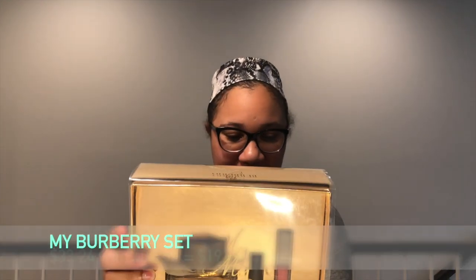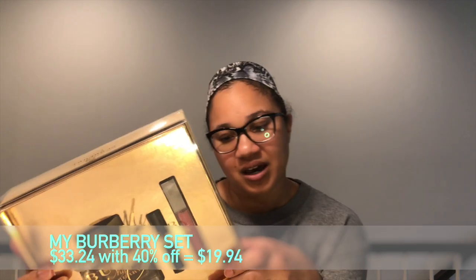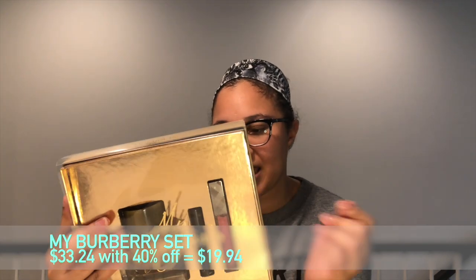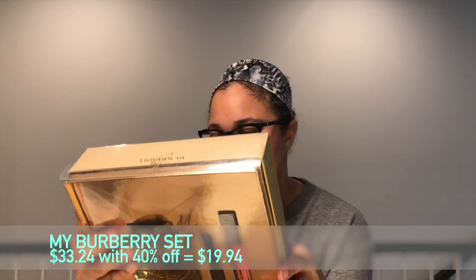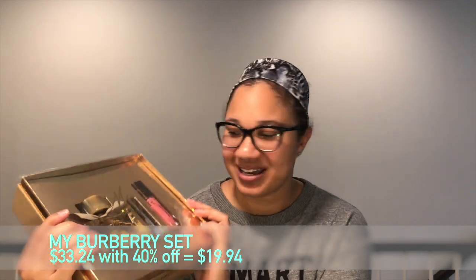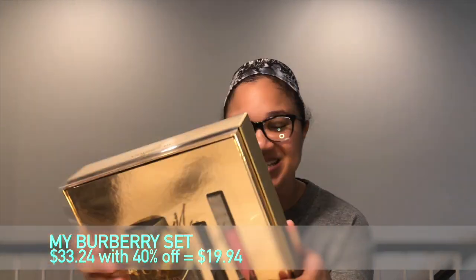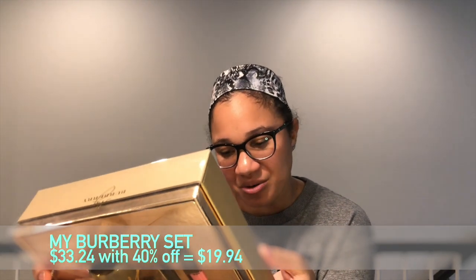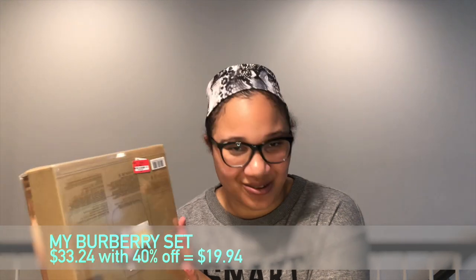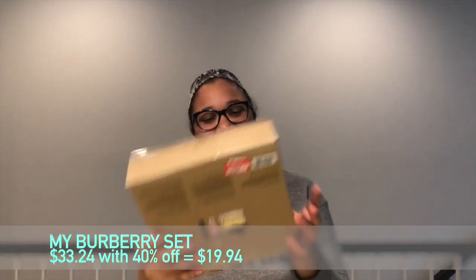So this is my Burberry kit, and this one comes with a 3 ounce of the perfume, or 90 ml, a little lip gloss, and a mini Cat Lashes, so an eye-opening mascara. And this was $138. And it was on sale for $33.24, and then 40% off, honey.